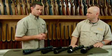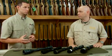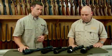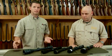First thing you want to consider when you're buying a scope for a rifle is what power do you want. I find that typically something in the 2.5 to 8, 3 to 9 power range is going to be more than adequate for most hunting rifles. The longest shot I've ever taken on a deer was about 220 yards, and my 16 power scope was actually set on 6 power, and I had no trouble making the shot.